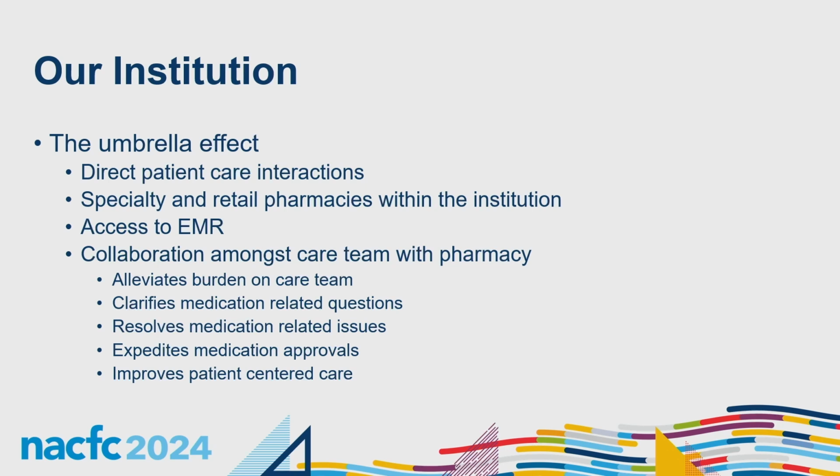So we have direct patient care interactions. Getting to know the patient yourself really helps you support the patient. Something that we have at our institution is specialty and retail pharmacies within the institution, and we have EMR access. So all of that nice documentation that the doctors did for us, we can easily pull from the chart and submit to the insurance.